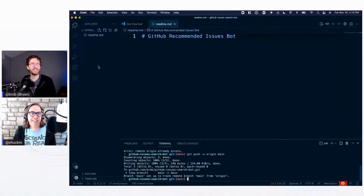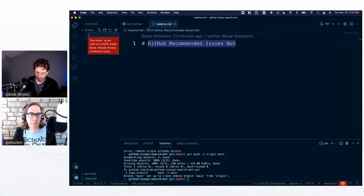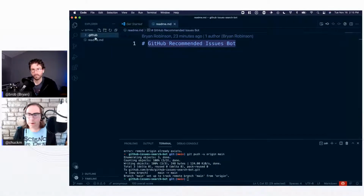Right? So I guess we should start with a name, right? That'd be a good place to start. True. I'm currently in the README calling this overall the GitHub recommended issues bot, but we can certainly name it whatever. And we need a .github folder, right? Or is there something I can do besides that? Oh yeah, we can create a GitHub folder, and then obviously you're going to need a workflow directory underneath that.